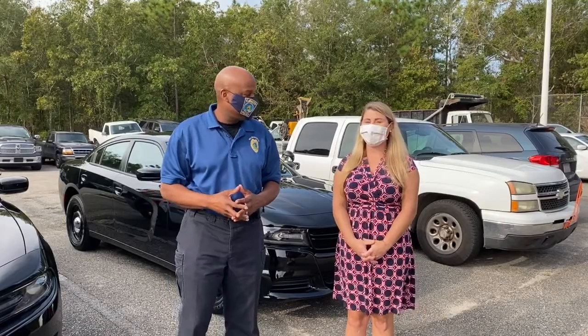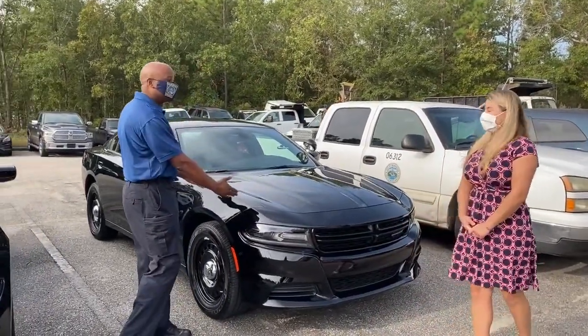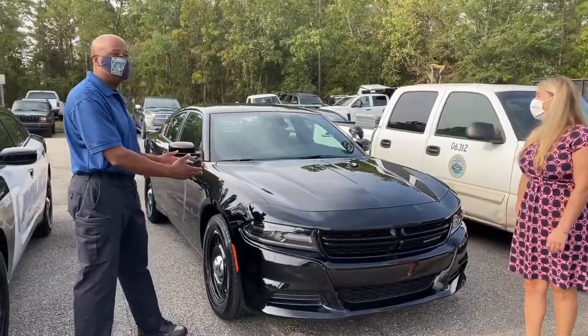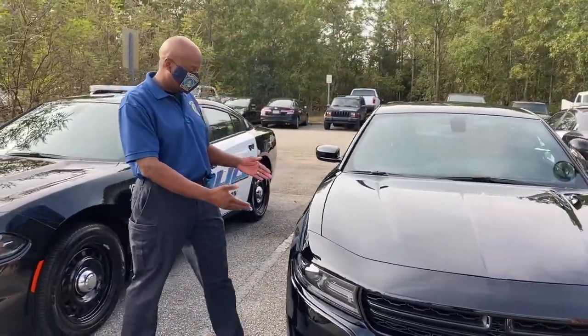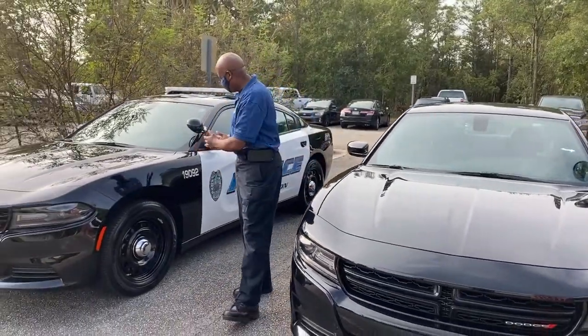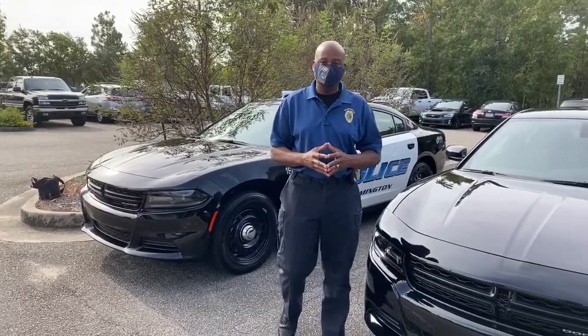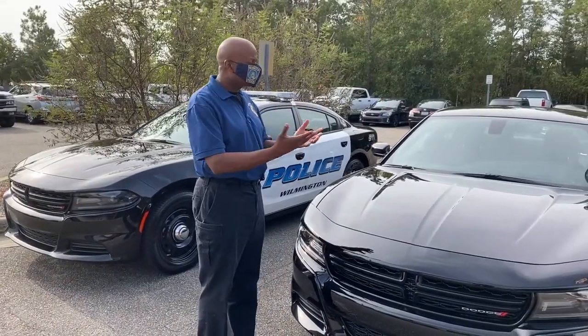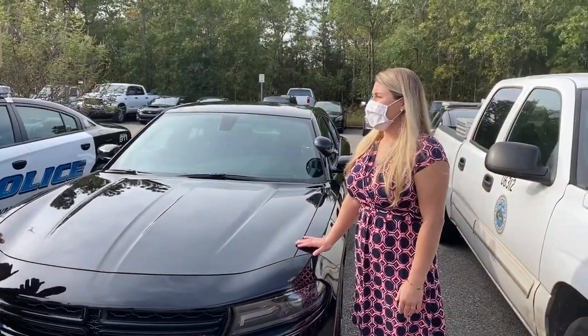What's amazing is when we get these cars brand new, this is what they look like. Yes, sir. And this is one that's brand new that has had no outfitting yet. Correct. And in a matter of months, we will take it from this to this. Yes, sir. And this process has several stages to it. Just tell us a little bit about that process when we get them in brand new, April, and how we get from here to here.